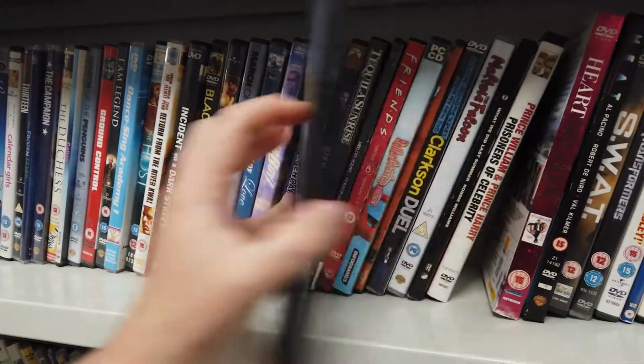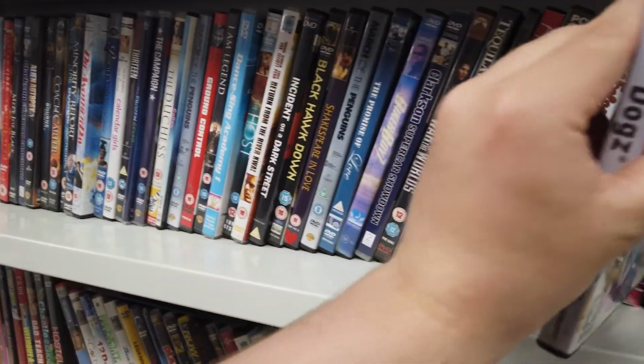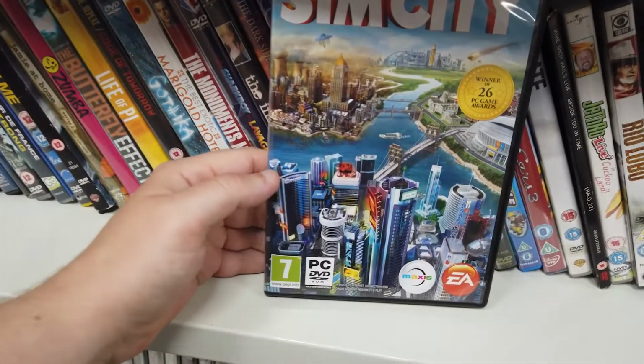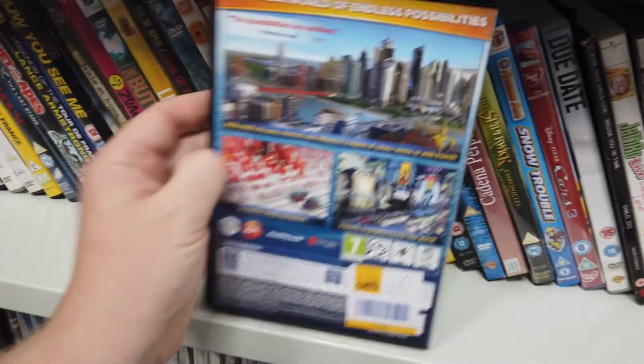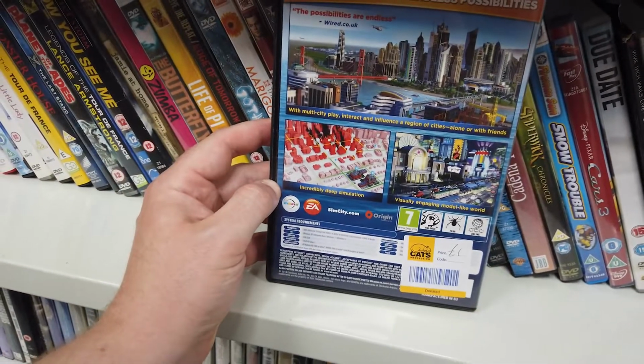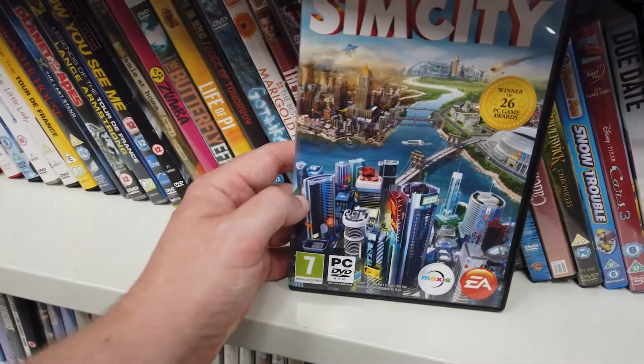Dogs, yeah, I would have picked this up if it was the original Dogs. That is something that I do want, but not this kind of crazy updated version. And SimCity as well. I have heard this was really, really badly reviewed. Wasn't great at all. And I think it's online only. I don't really know, but yeah.